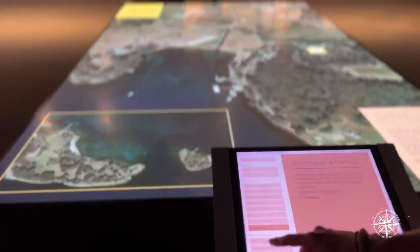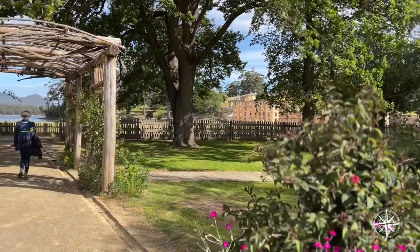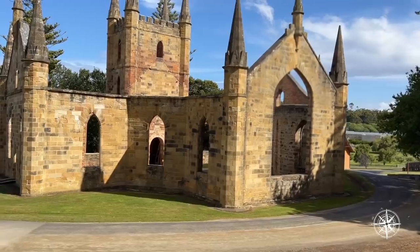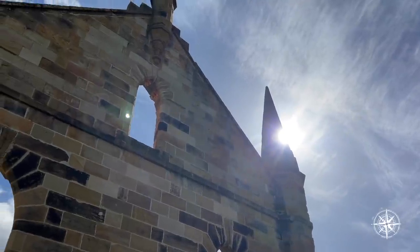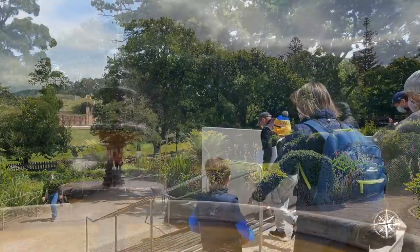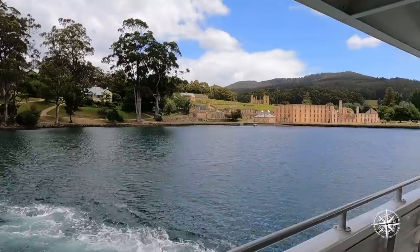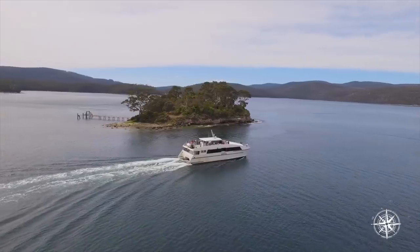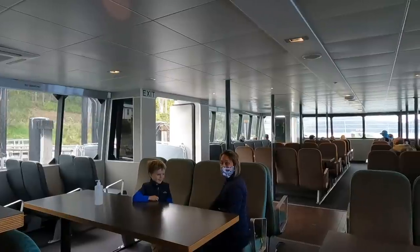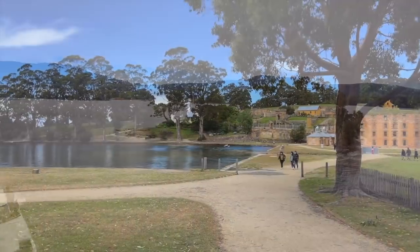Just incredible. Now, your entry ticket gives you access for two consecutive days, which is just fantastic because you are going to want a really good amount of time to wander the grounds, the historic buildings, the ruins, restored house museums, and the spectacularly landscaped gardens. Now, also included in your ticket price is a 40-minute introductory walking tour and a 20-minute boat cruise on the harbour with full commentary on the history of the port, the Isle of the Dead, the Cemetery Island, and Point Puer, the boys' prison that also formed part of the colony.